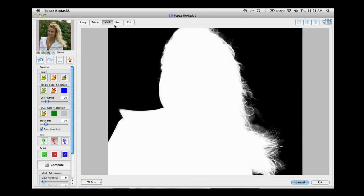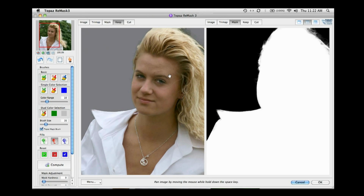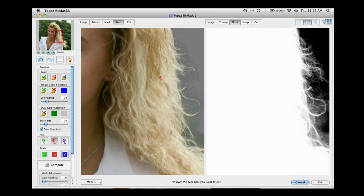We can look at our image either as the keep, or we can look at it as the original image. I usually like to work with it in a keep, and sometimes I'll even put it so that I can see two images side by side. Now it looks pretty good, but we do have a few problems.